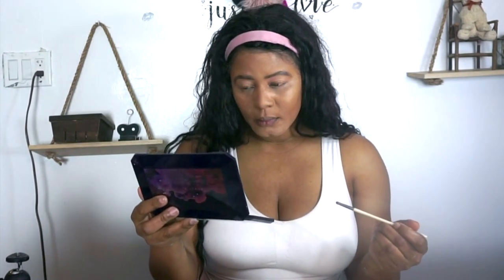Can you guys see that? I hope you guys can see this. It's not really showing up as great as I would like it to, but I mean, it looks okay. I think it looks okay.